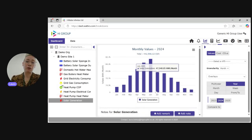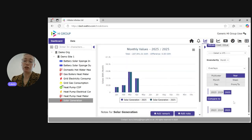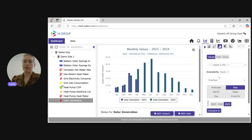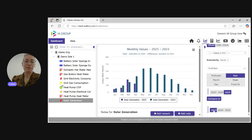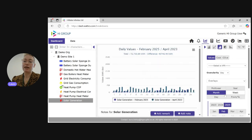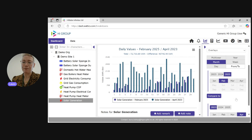You expect to have a lot more solar generation during June. You can see here the impact of inverters failing. So that's the impact on there. We can also compare that. So we can do a comparison of 2025 to 2024. We can see, are things better or worse? Is it better in 2023? So the systems haven't been up and running that long, but we can compare that, and we can compare on monthly, we can compare annually, we can compare daily.